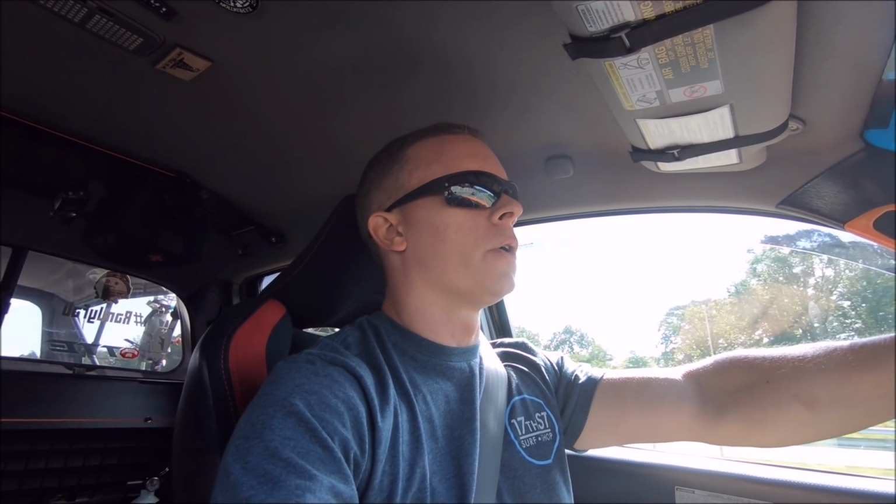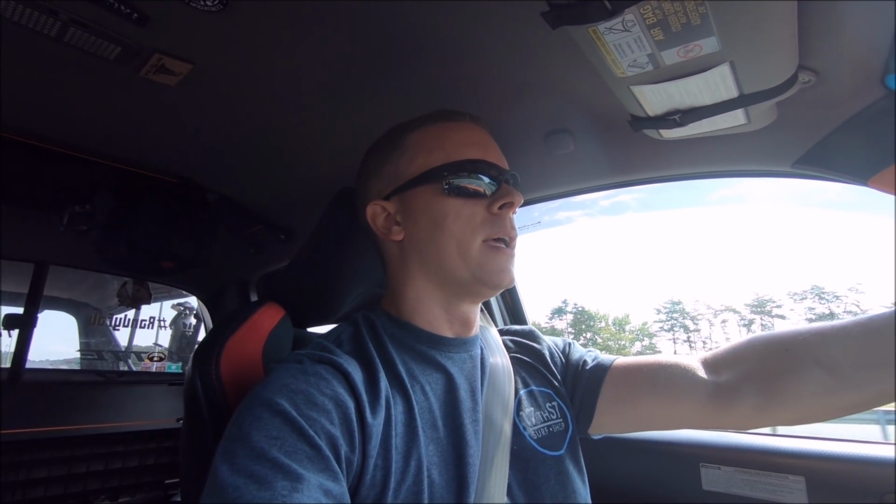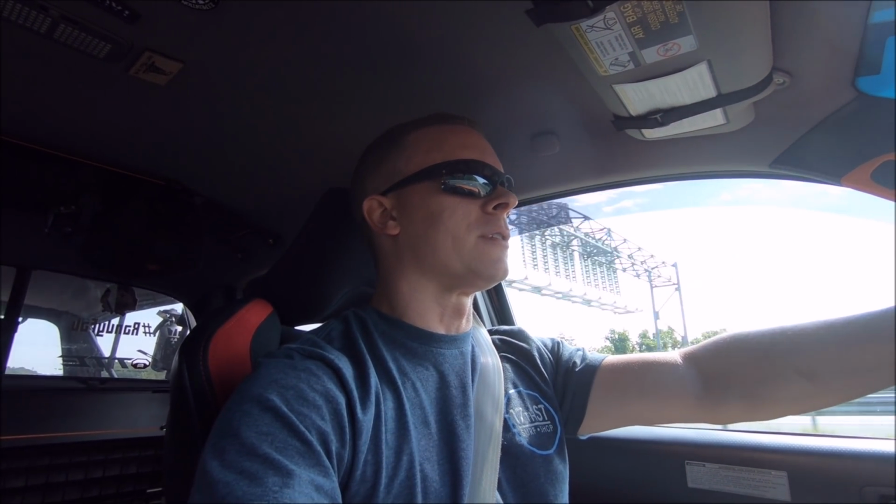I definitely notice a significant speed and power drop off when I'm cruising at the speed limit and going up any sort of hill. You don't really notice that so much in the city or at slower speeds, anything under like 45 miles an hour. But on the highway, you have to plan ahead and carry a little more momentum to go up these hills.